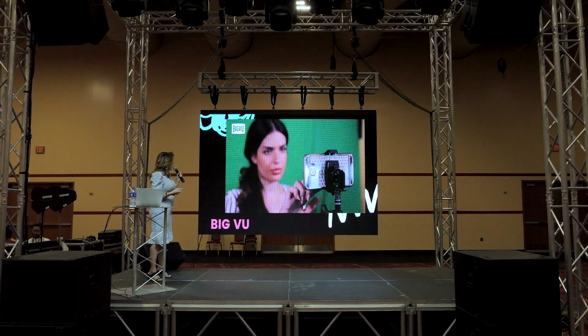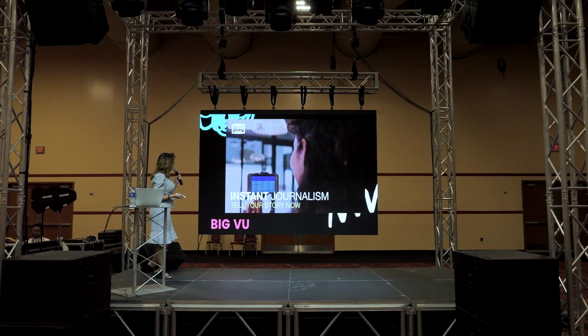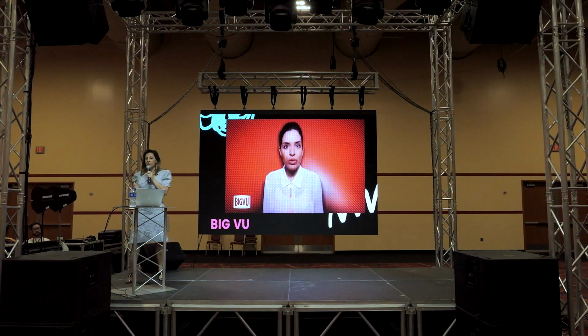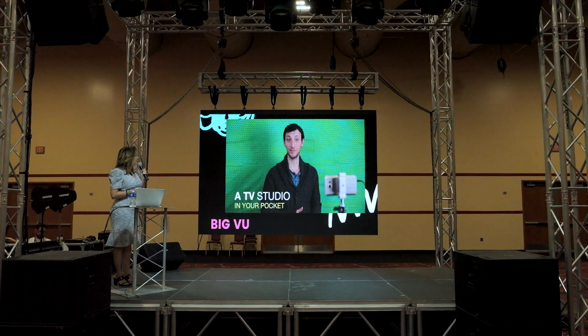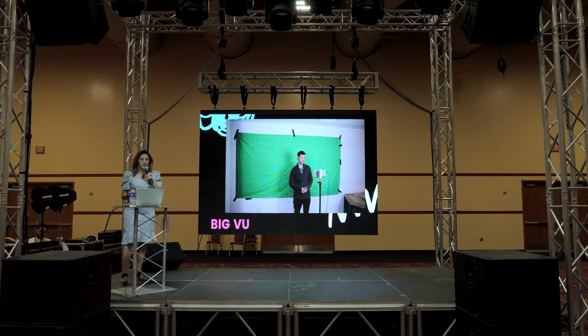And this one, when you are doing your video, teleprompters can be expensive, so you might as well use your cell phone as your teleprompter. It's a cool little app called Big View. And now you've turned your cell phone into a teleprompter, so you're doing very professional videos to go after your business.